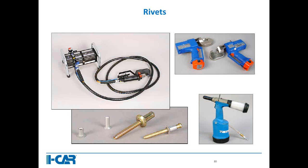Now we've got self-piercing rivets, which is the rivet on the left in the photo. We've got full rivets, which is the rivet standing up on its countersunk head there in the middle. Then we've got some of the blind rivets, the two on the right-hand side of that particular photo, and a variety of different rivet tools above there.